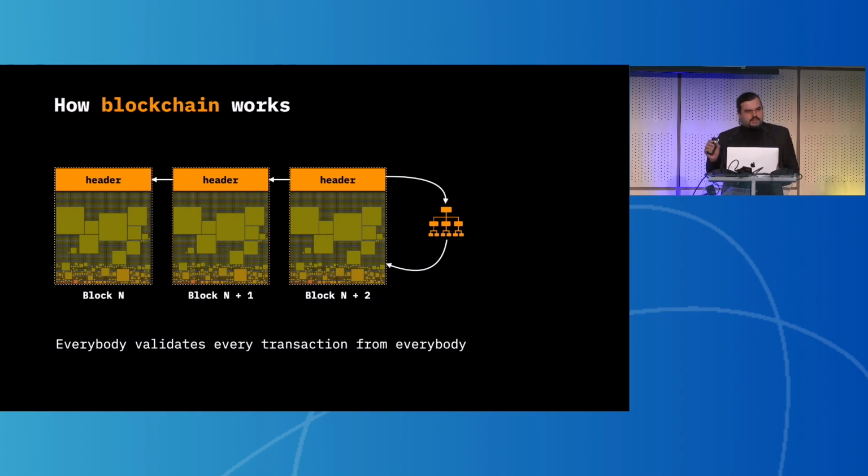And we're using a special primitive, which is called a single-use seal, which allows us to reuse the Bitcoin blockchain as a way of preventing double spending. And with that, the question we had: do we need a blockchain at all? And the answer that we found is that, in fact, we don't need blockchain as it is today.